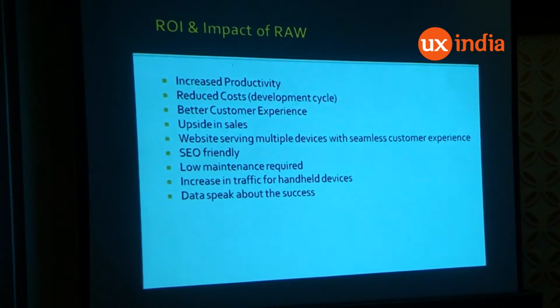And better customer experience, in the sense that right now if you are viewing your website on a tablet, you need to zoom in, zoom out every time. If it's tablet friendly or mobile friendly, then you don't have to pinch and zoom. All the information you need is already present there, and you just need to select something and go for the purchase. And SEO friendly, I have already spoken about.